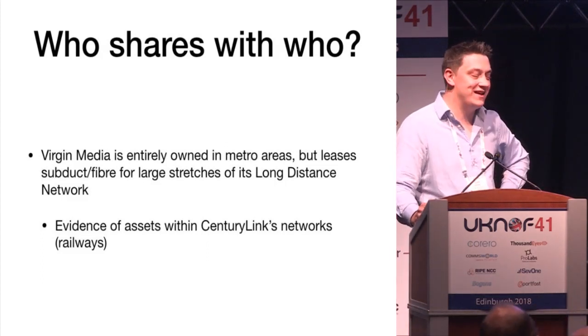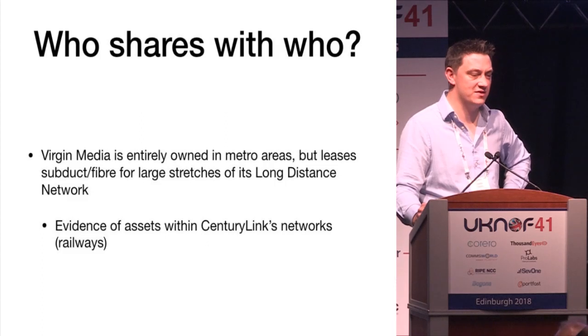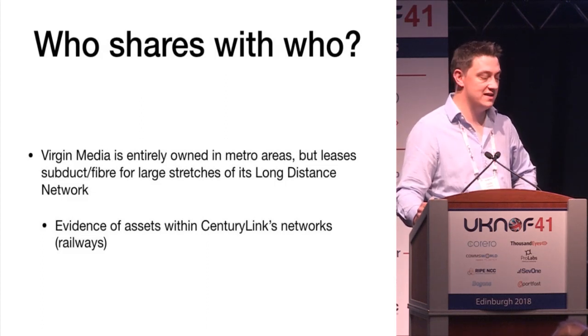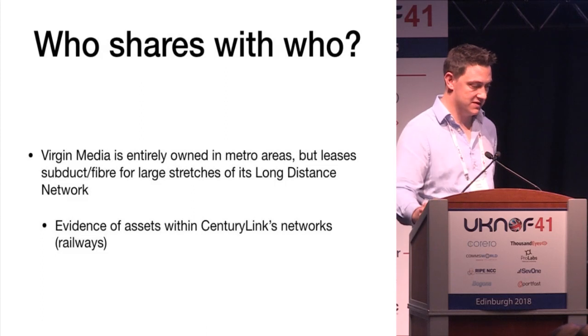So Virgin Media, obviously, they've got a long distance network. They have a national network as far as I think Dundee in terms of the north, and Northern Ireland, obviously, and they do have their own cable over the water. Everywhere in between that links up is either their own asset, but in a lot of places, like Neil says, it's shared.